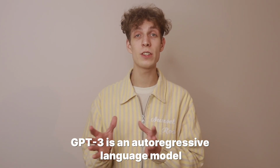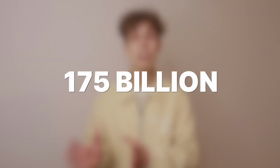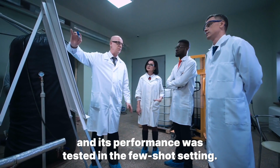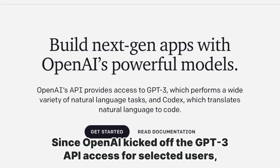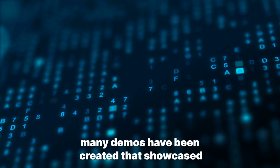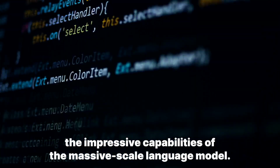GPT-3 is an autoregressive language model with 175 billion parameters, 10x more than any previous non-sparse language model, and its performance was tested in the few-shot setting. Since OpenAI kicked off the GPT-3 API access for selected users, many demos have been created to showcase the impressive capabilities of the massive-scale language model.